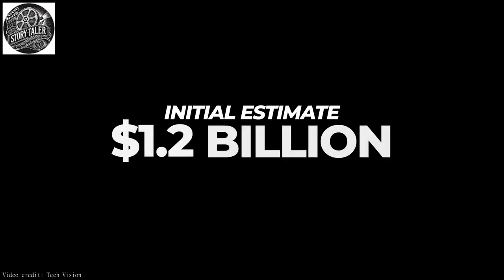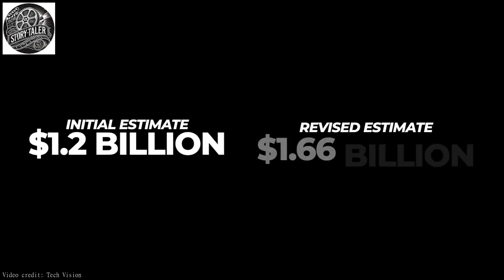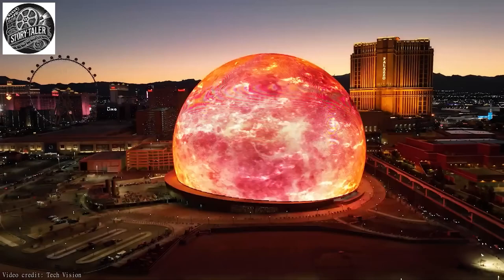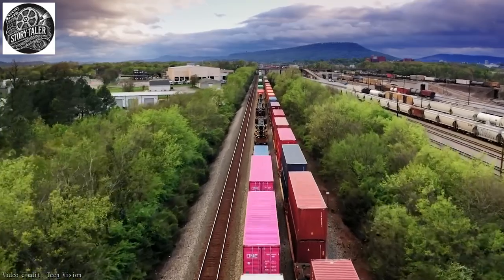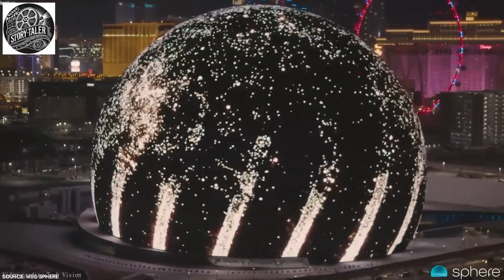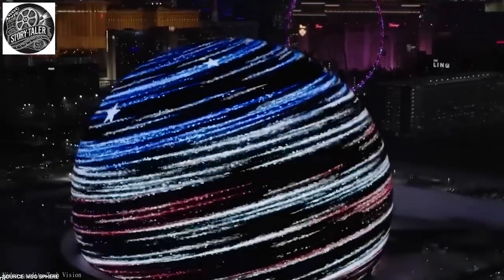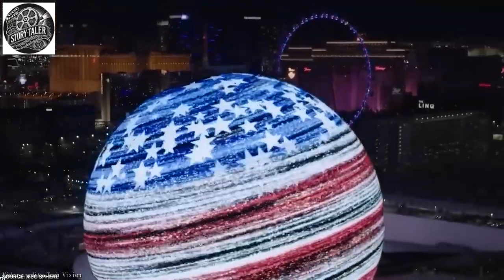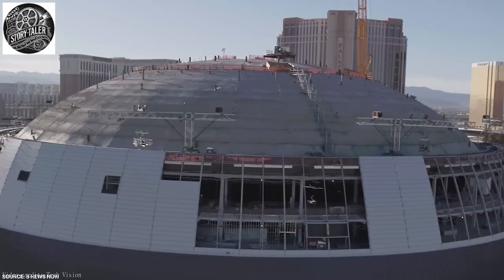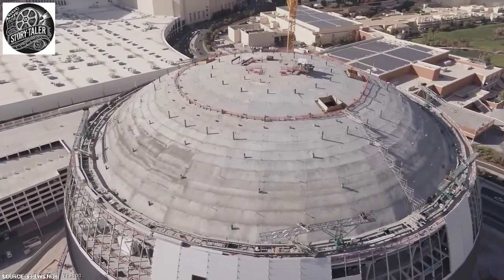To start off with, everything was going to plan, but then 2020 arrived and construction was suspended in March 2020 due to the COVID-19 pandemic, and everything came crashing to a halt after a painful and very expensive 5-month delay. Construction restarted in August 2020, and the date of completion had been pushed back to 2023. But that wasn't the end of the MSG Sphere's troubles.